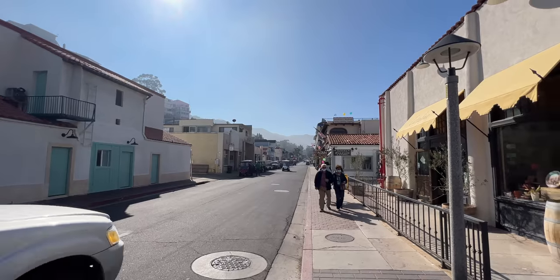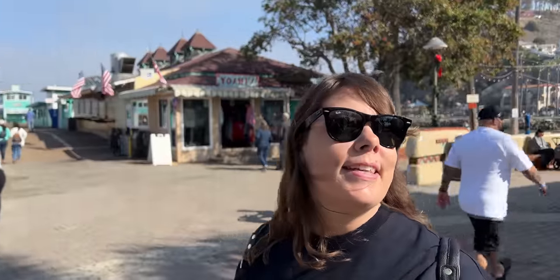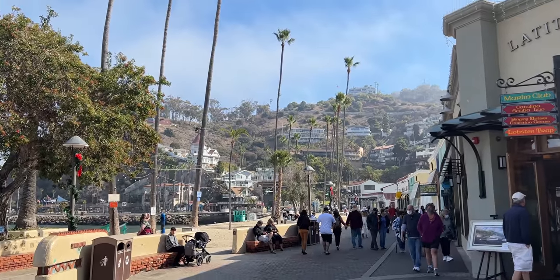This town is just so cute. I feel like we should come back here. Listen, I feel like I keep saying this, but I really want to get a vacation home here. I say this everywhere we go. I'm like, we should get a second home here, as if we could even afford a second home. No second home. But I would like to come back here.